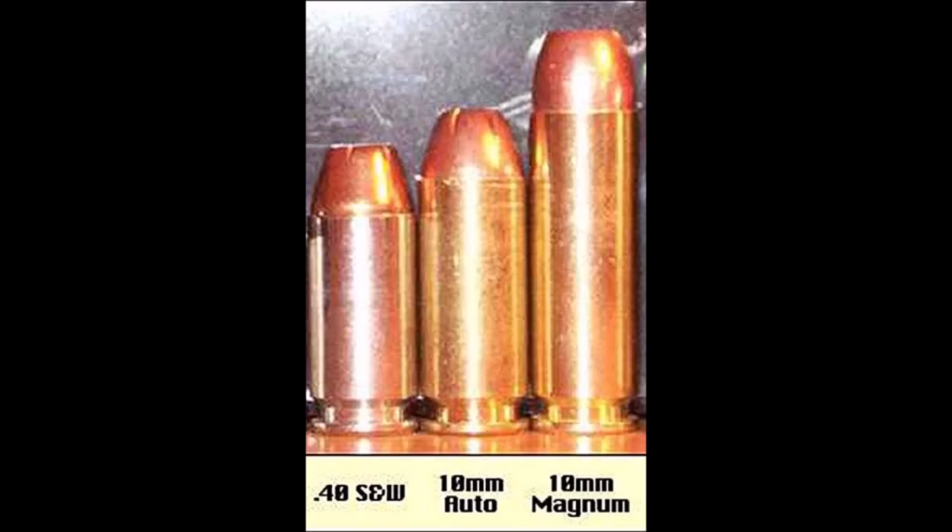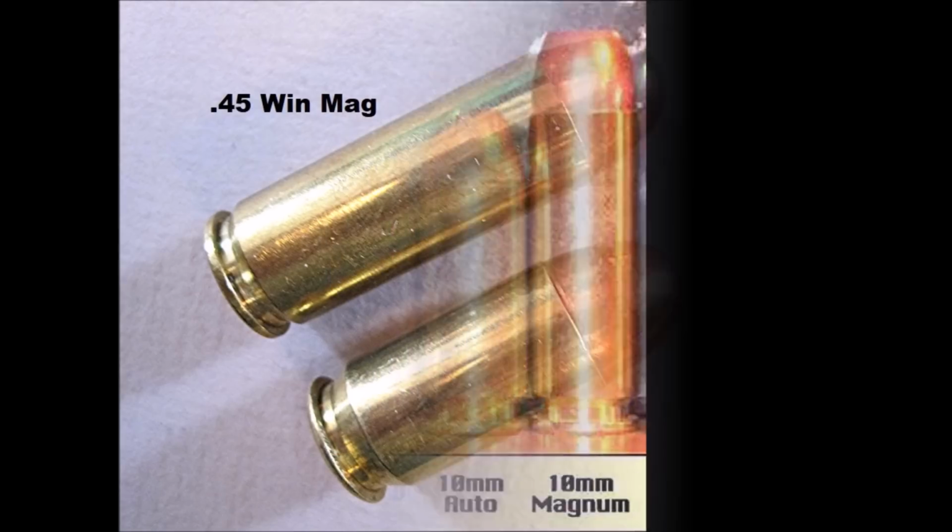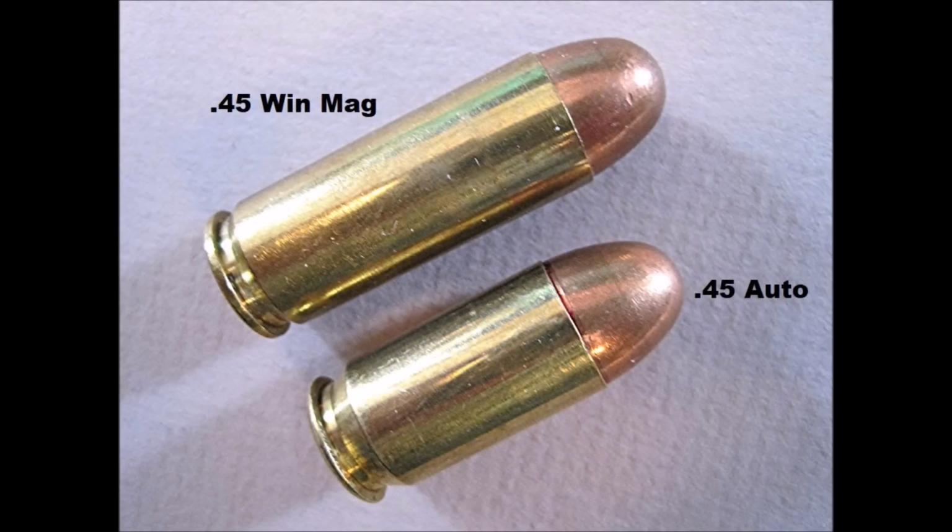Just a thought here, but this may have contributed to the cartridge never catching on, maybe. While the 10mm Magnum was short-lived, the .45 Winchester Magnum chambered Automag IV was produced until AMT went out of business by going bankrupt in 2001.